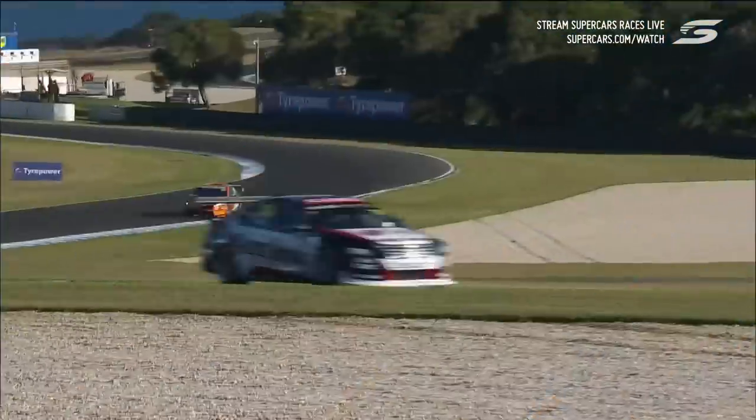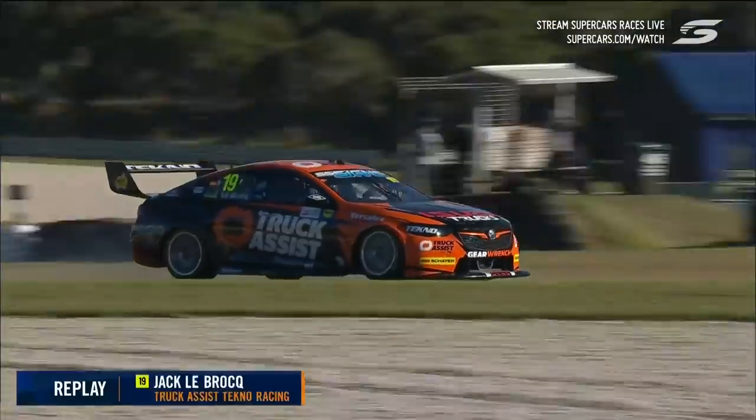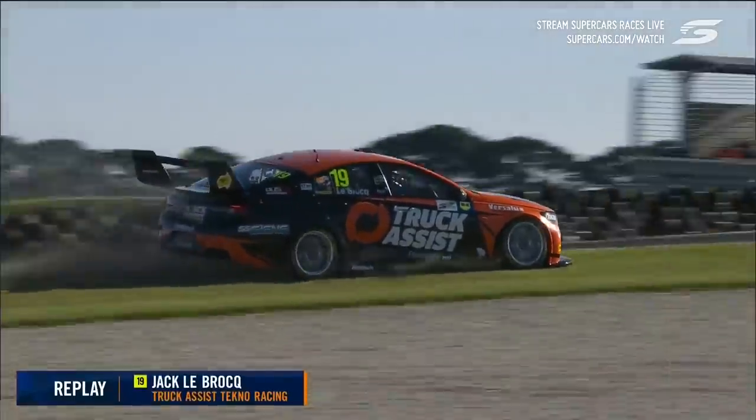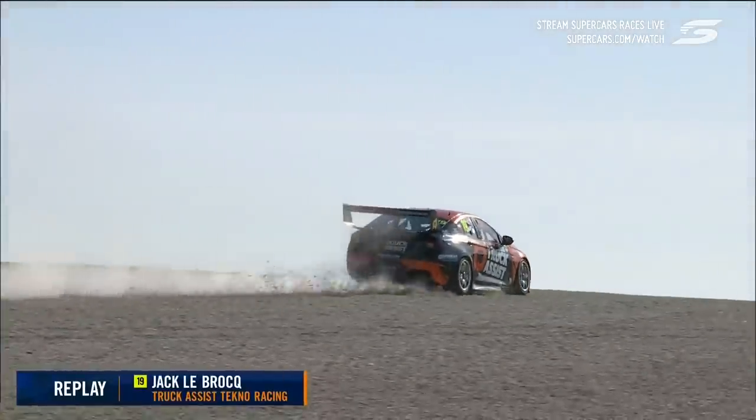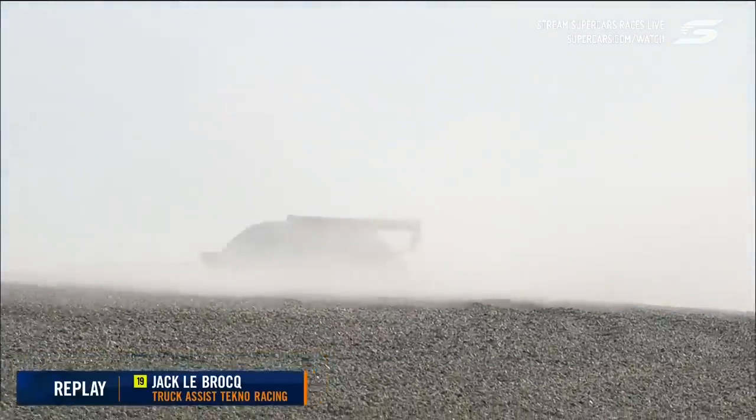And that's a big off. That's a very fast section of road. Oh, locks the left front, can't steer it. Carried it a long time. And that will have hurt that tyre. That's right out past the gravel. Was able to get to the grass.